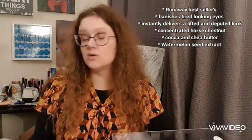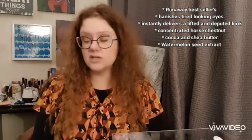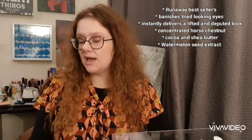But anyway, it banishes tired looking eyes, instantly delivers a lifted and depuffed look, rapidly reduces the appearance of dark circles and fine lines. Ingredients: it's got concentrated horse chestnut extracts that smooth the appearance of crow's feet and fine lines whilst giving an instantly lifted effect. It's antioxidant rich, and it provides a radiant glow to the fragile skin around the eye. It also has cocoa and shea butter, which plump the skin with moisture, and watermelon rind extract to infuse hydration into the skin.